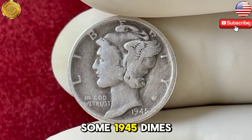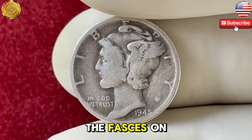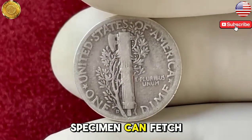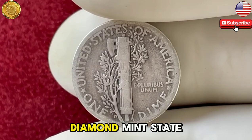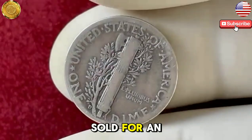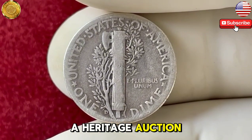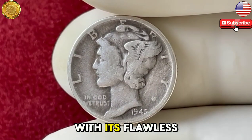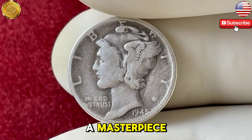Some 1945 dimes, especially those with full split bands across the fasces on the reverse, a sign of a sharply struck specimen, can fetch enormous sums. A 1945 dime in mint state with full bands sold for an astounding $25,300 at a Heritage auction in Long Beach, California, captivating bidders with its flawless surface and strike. That's not just a coin, that's a masterpiece.